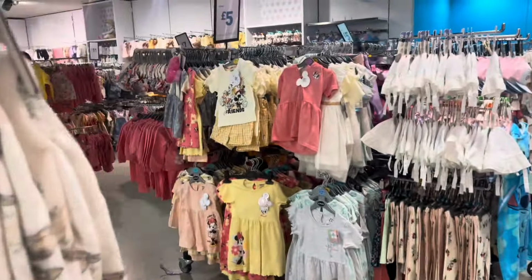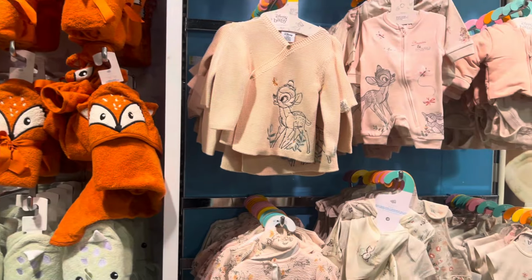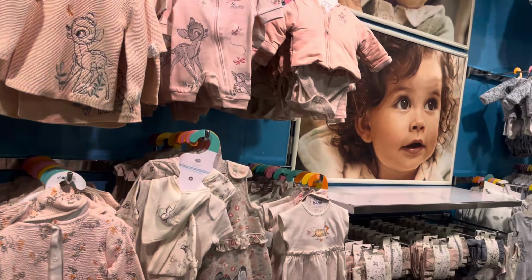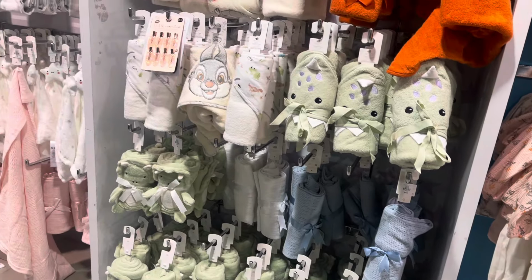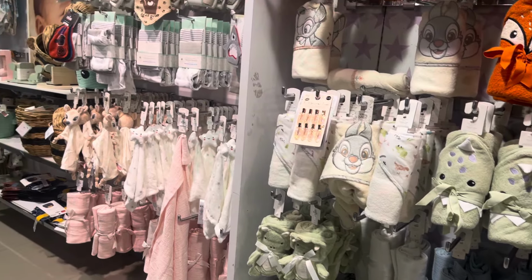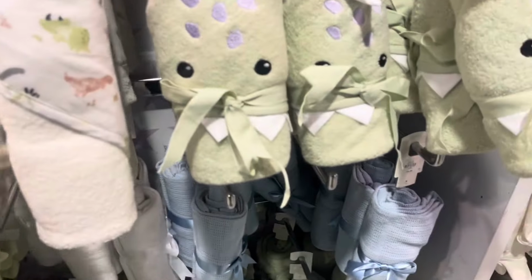So this is the children's section. At this section, you can see different types of baby wears. You can get items for newborn babies and also for toddlers. And all these items are beautiful. One thing about Primark that I like is that all the products they sell here are all seasonal.